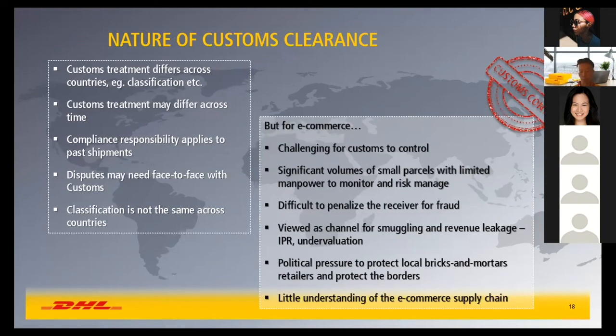We need to protect the retailers locally, the brick and mortar stores, right? And so you need to restrict the import of e-commerce shipments. This is the challenge that we face. There are two different groups. One is those who are pushing for e-commerce globally, and there's customs here who are saying no, this is overwhelming. It's a tsunami, basically. The Indonesian customs head used the word tsunami of shipments coming in. So how do we then manage all of this?